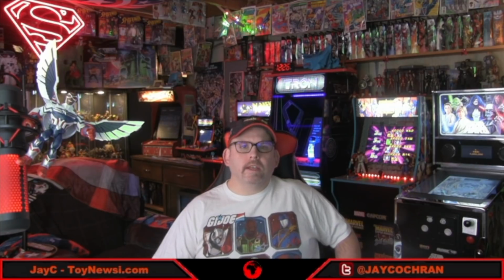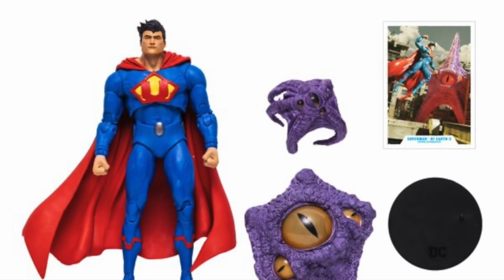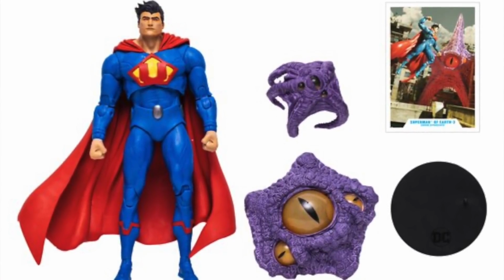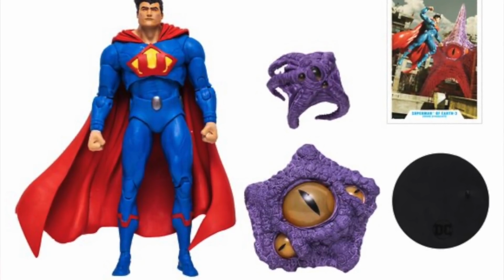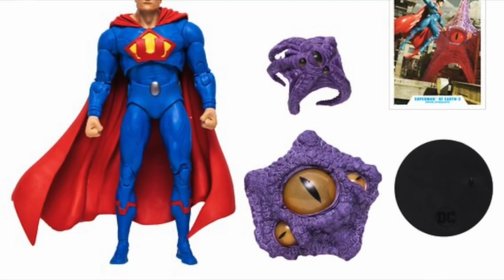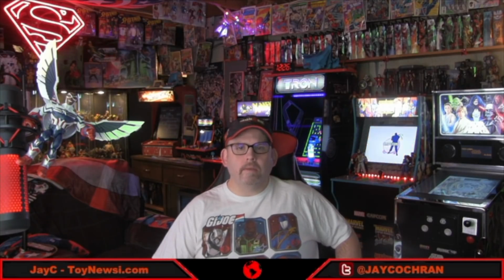Again, probably the coolest thing about these is going to be the Starro Build-A-Figure. I'm sure a lot of people are going to want that. Maybe the little mini Starros as well. I mean, the Crime Syndicate figures are kind of cool, so I'm interested in seeing which ones they're going to do. But again, I think the allure with this one is definitely going to be that Starro Build-A-Figure.